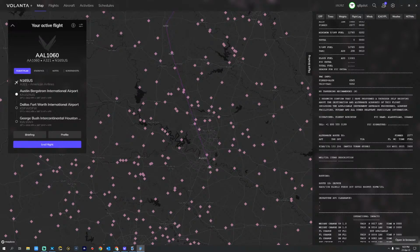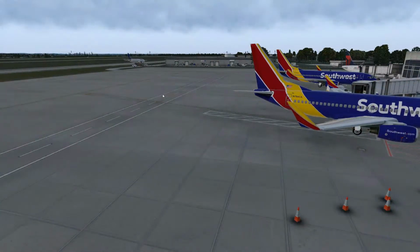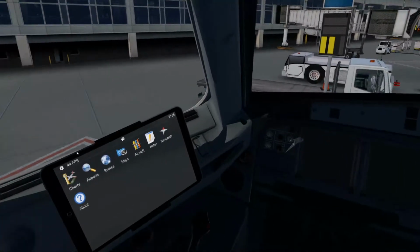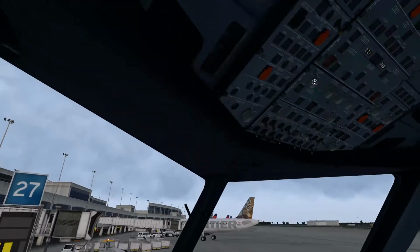Oh, perfect. All right. So now that we have the Volanta app ready, we have all our information. I'm going to go ahead and move this to the other side where I can now start programming the aircraft. So let's hop into the cockpit. And the first thing we're going to do, by the way, we can check our FPS here. We're getting 45 FPS. Pretty good. Yeah, not bad at all.